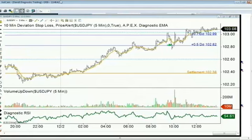I would expect a solid 1 to 2 deviation, potentially easily 2 deviation move on the dollar CAD. That actually is going to be my favorite trade. I will look at multiple ones, but we're looking at 80% of the time we're getting an 80 pip move on the dollar CAD.